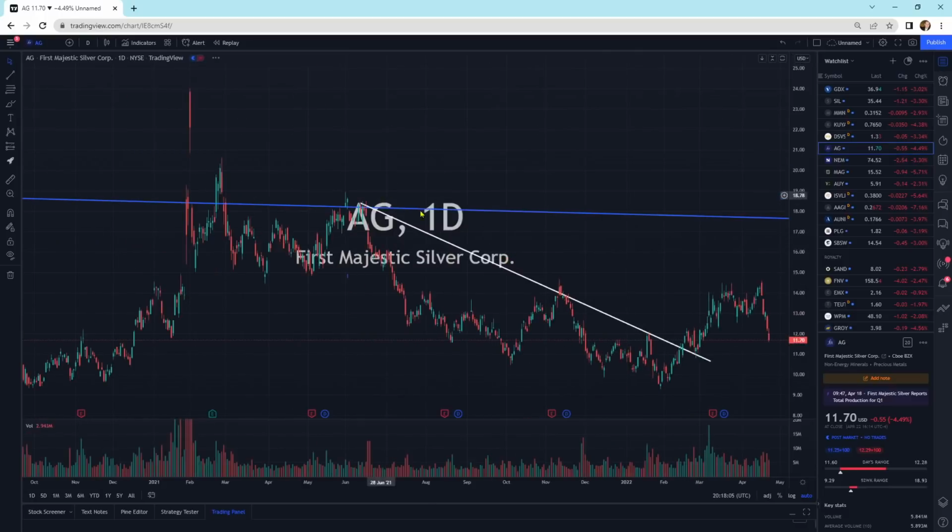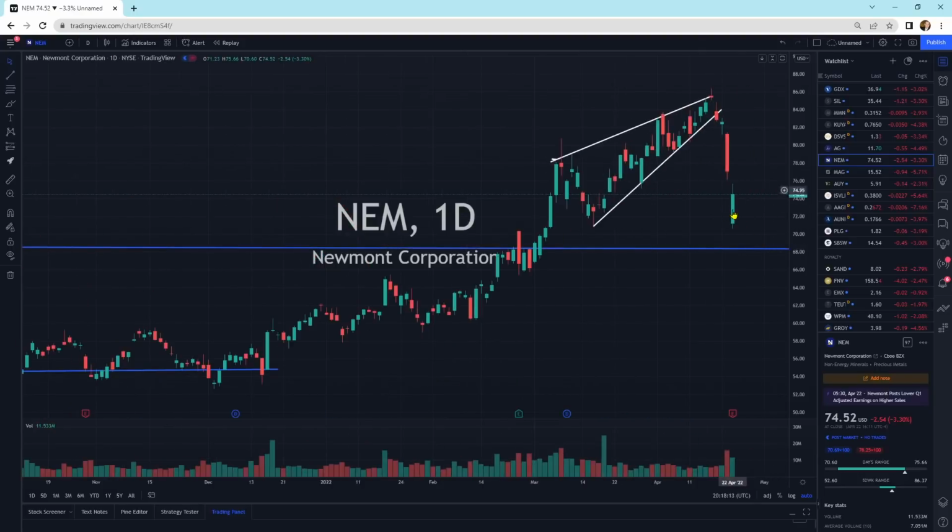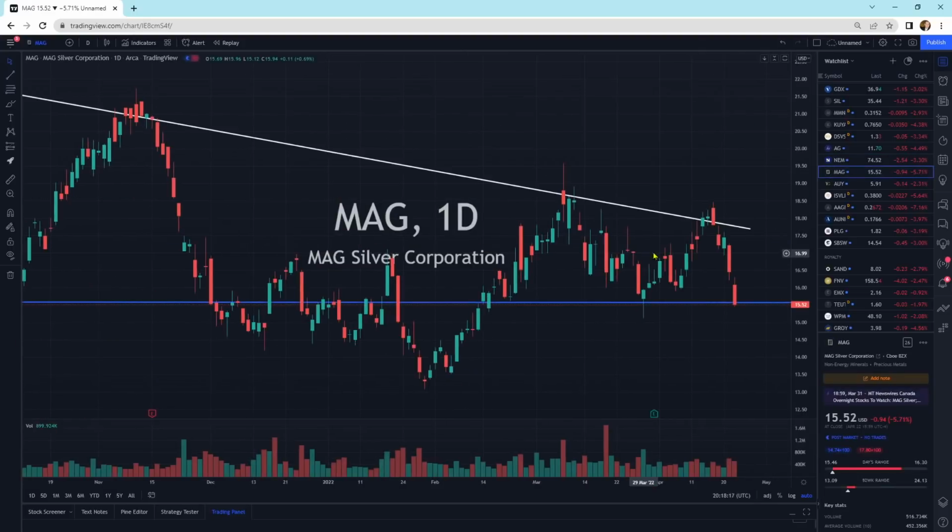We're still above the chart pattern. Newmont still above the chart pattern. That's the big support line above it. There's some buying pressure coming back in Newmont. That's good. Mag Silver still above its support line, but again, there's a lot of momentum heading lower.